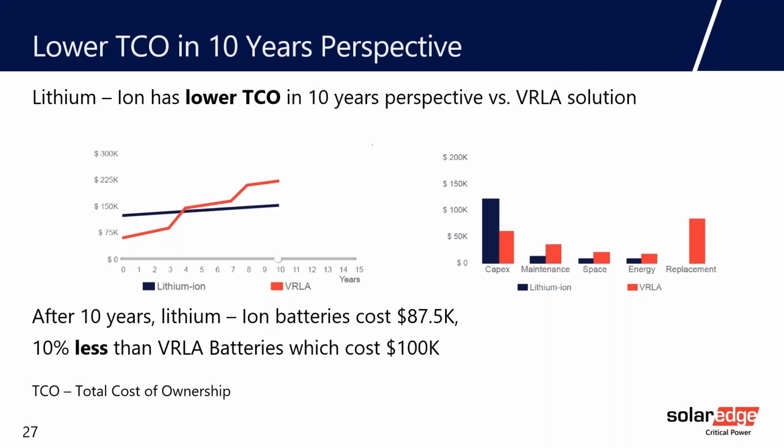VRLA solution requires replacements every 3 to 5 years, which doesn't exist in lithium-ion, which is designed for much longer time frames, from about 10 to 15 years or even 20 years. Taking all of these cumulative expenses in perspective of 10 years brings the total cost of lithium-ion to be much more cost-effective than VRLA, although the initial cost was higher. And this fact should be taken into consideration when solutions are compared over a long period of time.